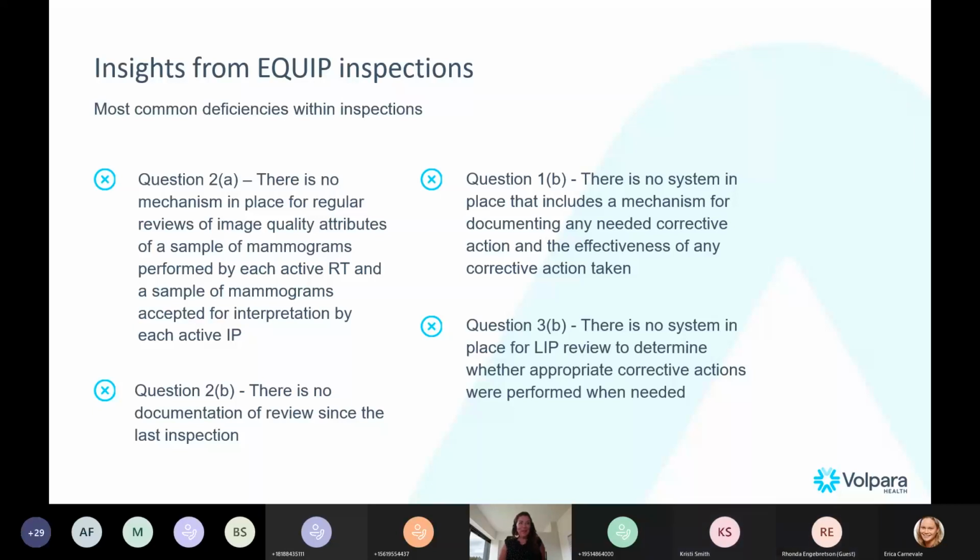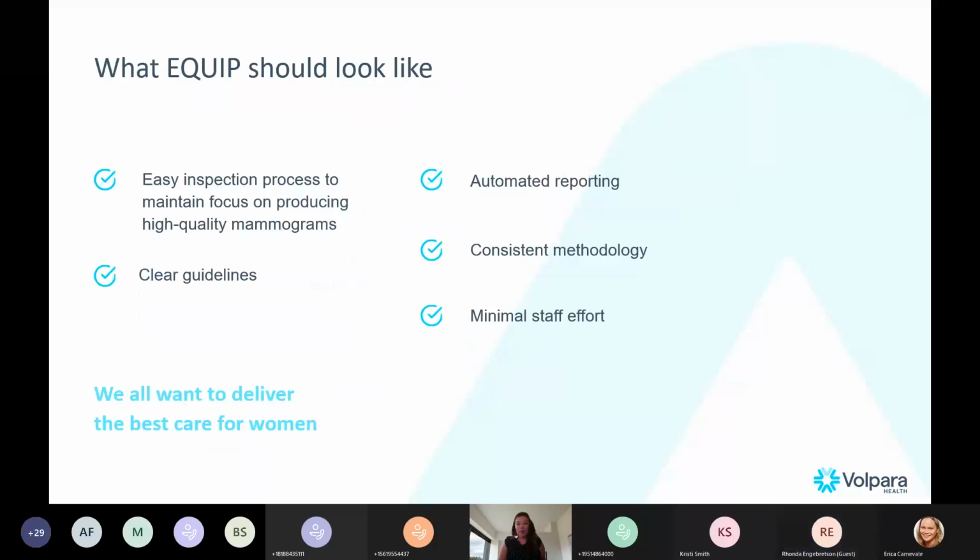Yes. So going back to the intent of Equip, which we can all support, ensuring continuous quality to deliver the best care for women, I'm going to ask Christy and Rhonda to comment on what the process should look like. Maybe share with us how close they feel their centers are to this, but what progress still needs to be made. So Rhonda, do you want to comment on how you'd like this process to look?